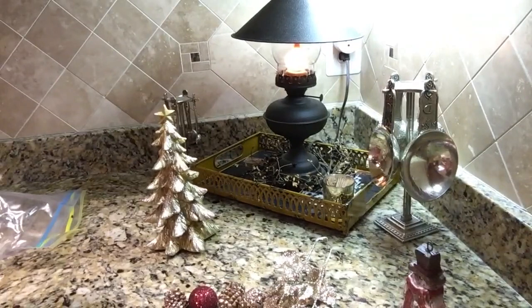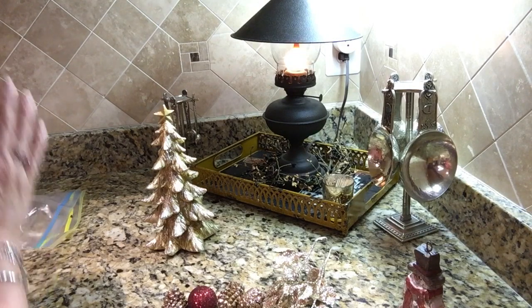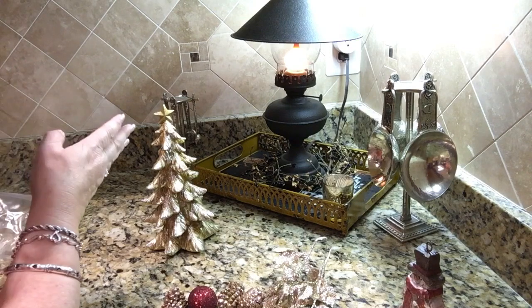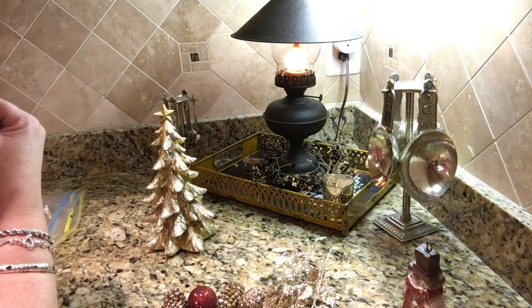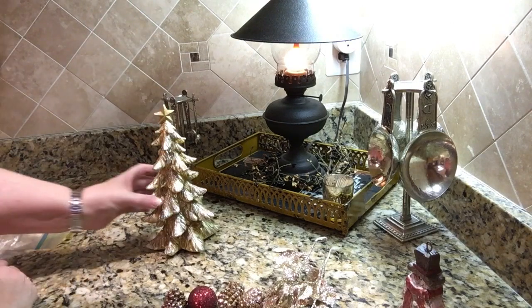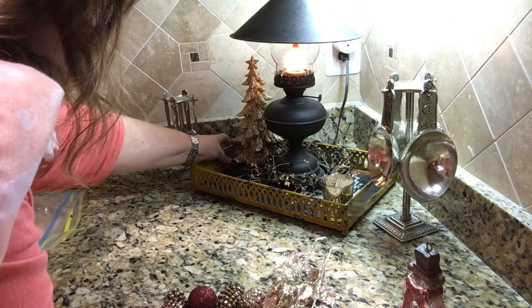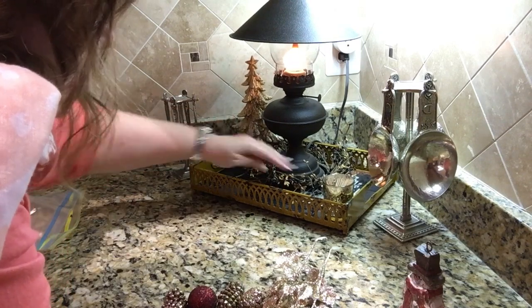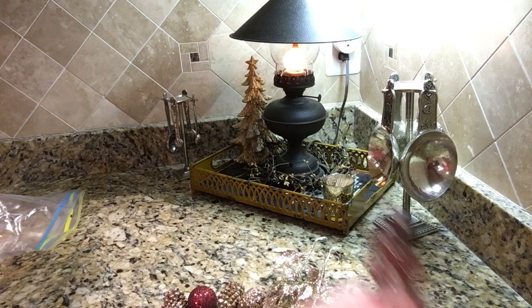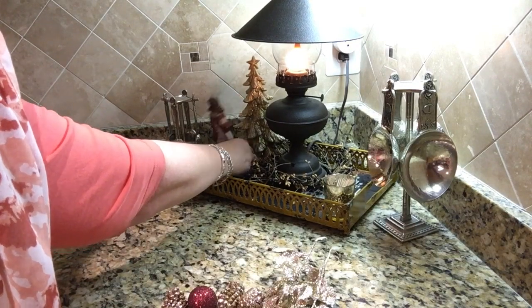This is actually a good way to show you how I decorate on a daily basis. As I said, I'm very symmetrical, but I always like the higher thing to be on the left-hand side. I have no idea why that is, but that always looks better to my eye, and in the back. So I'm going to go ahead and put that tree in the back. I'm leaving the pip berries there. And then I would like this little snowman I got right there.